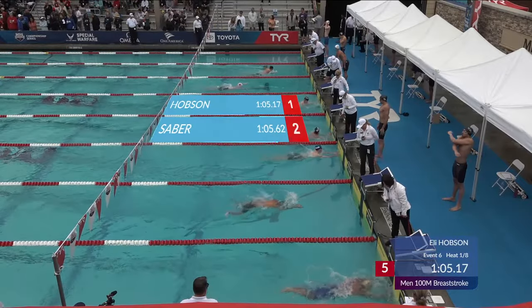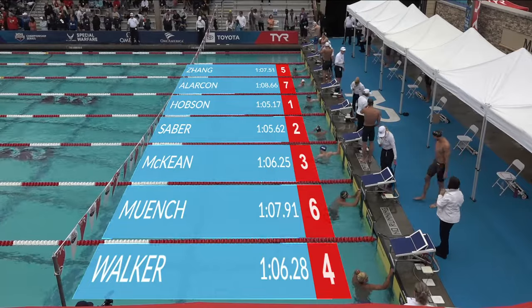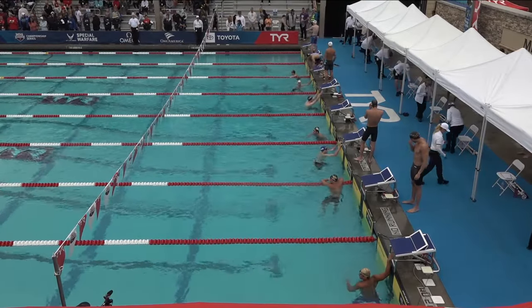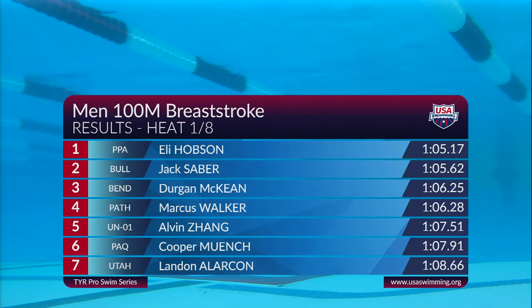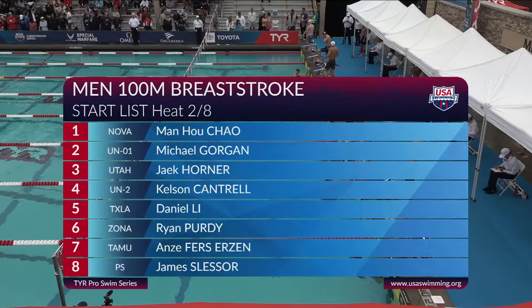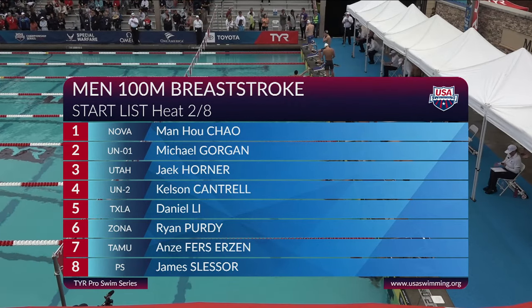Opening heat winner, 1:05.17, Ellie Hobson from Pikes Peak Athletics to win heat number one of the men's 100 breaststroke. Heat two.